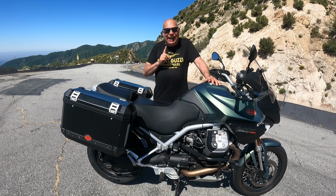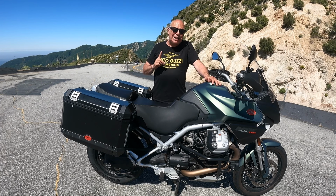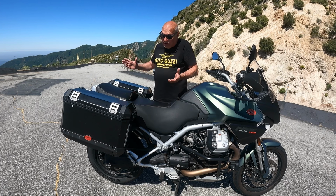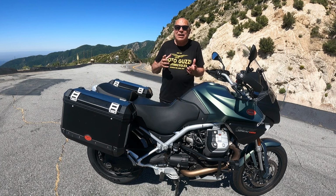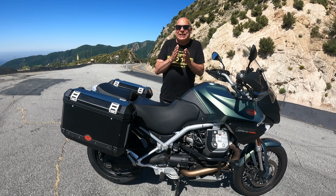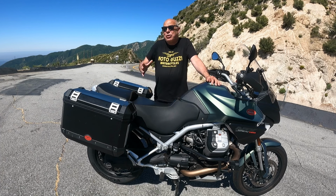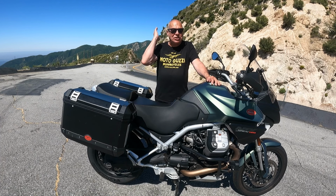The only downside of the Moto Guzzi Stelvio is these bags, which are great, nice aluminum, fairly light bags, easy to access, but they are wide. And we can split lanes in California, as some of you I know are very jealous of, and it is really amazing that we can do that. I think we're the only state that allows that, and you just go through traffic.